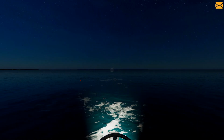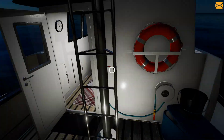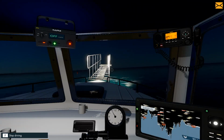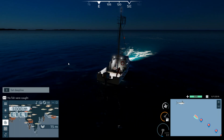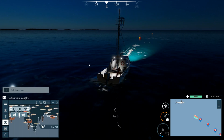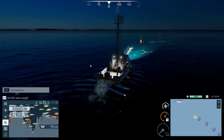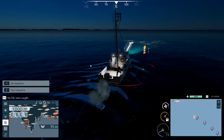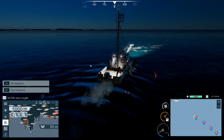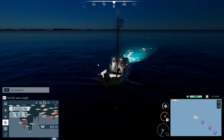Alright, let's go ahead. Nothing to haul nearby. Well, that sucks. Well, that does happen apparently. I haven't run into it the last time, but you can apparently get some that don't bite on anything. So we're going to just go ahead to the next one. Well, this one looks like it's popped up. Hopefully there'll be some fish on it. No fish are caught. Either you waited too long or not long enough. Ah, boy.